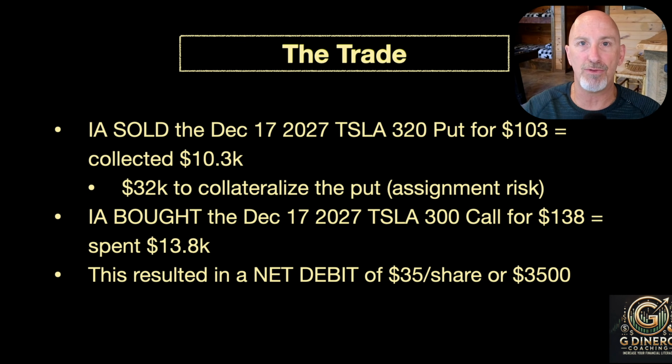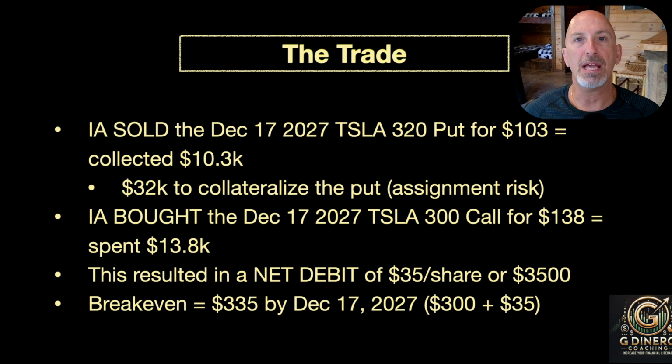The difference between what he collected versus what he shelled out is $35 a share, or $3,500. Buying that call gives him the right, but not the obligation, to purchase 100 shares of Tesla on or before December 17, 2027 at $300 a share. His break even thus would be $335 by December 17, 2027. That's the $300 call strike price plus the $35 debit that he spent to take this trade. 300 plus 35 equals $335.